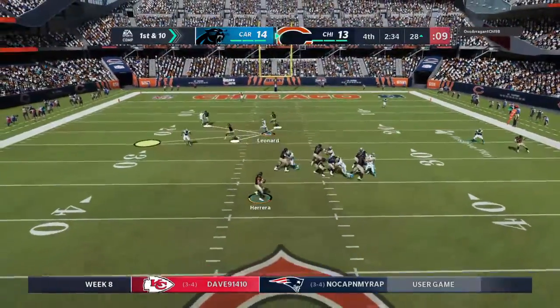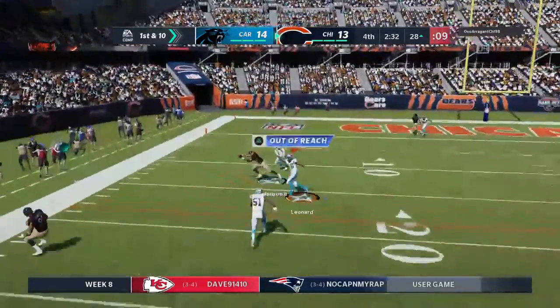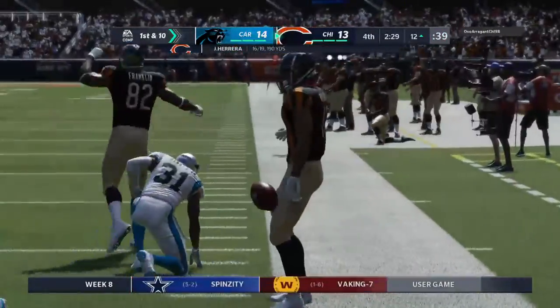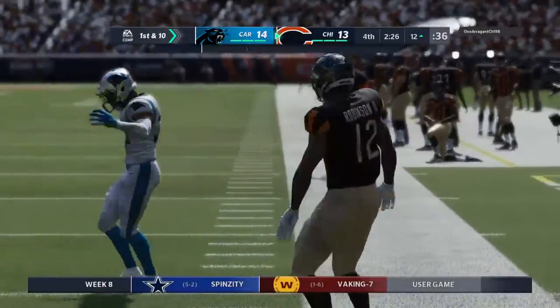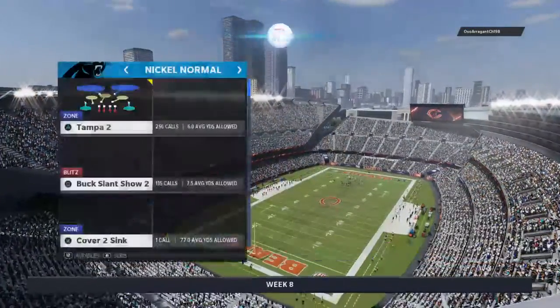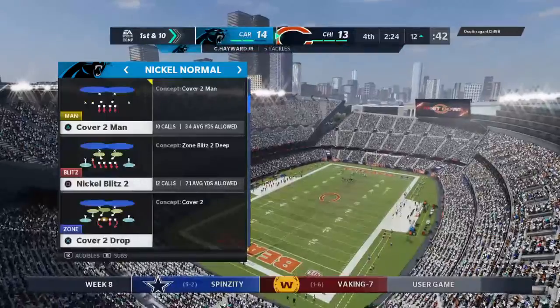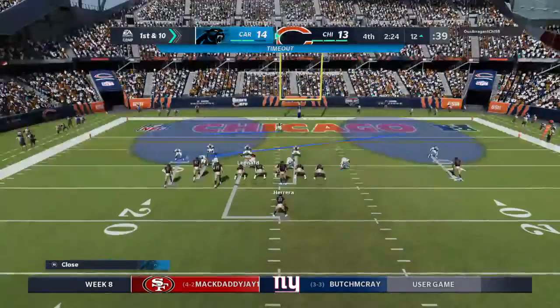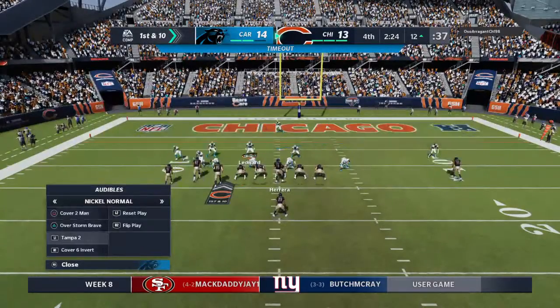Looking to throw. Herrera. And he's got his favorite target yet again. It's complete. And down inside the 15, shy of the 10. Back-to-back receptions for him, and it's another first down. And now, defensively, they're going to burn their first time out. Remember, they get an extra time built in coming up here shortly at the 2-minute warning.